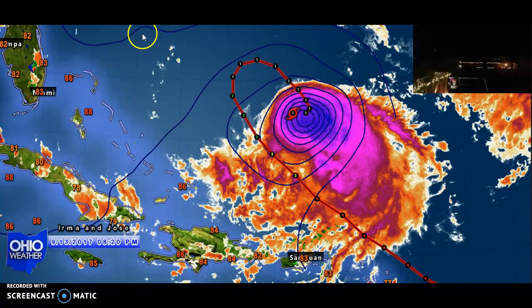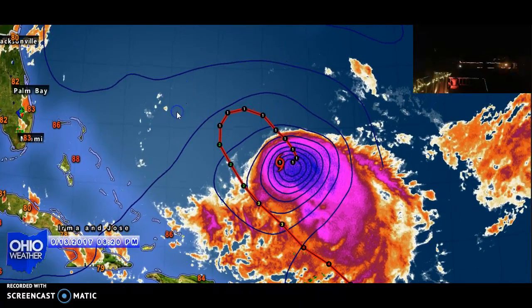Now, what's the official forecast? That's the question that a lot of people have, including some independent individuals on social media. There's been some rumors put out there that Jose is going to nail the east coast of the United States. Those rumors were put out there about 5 days ago, by the way.